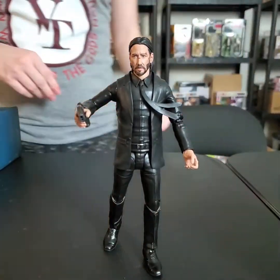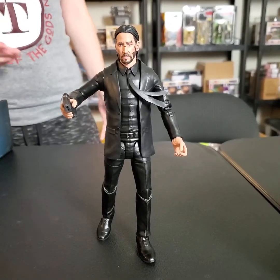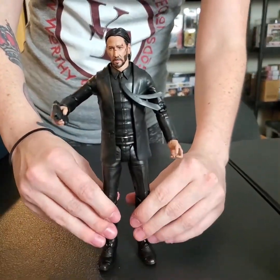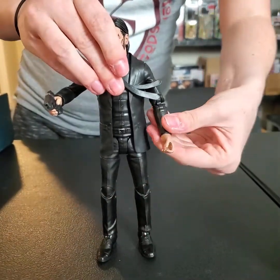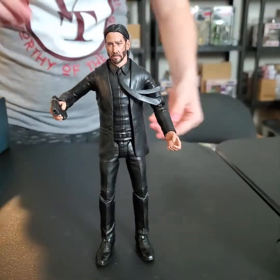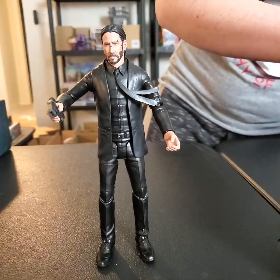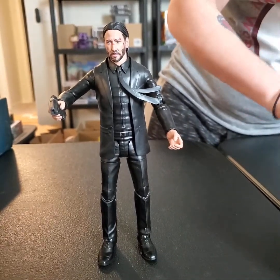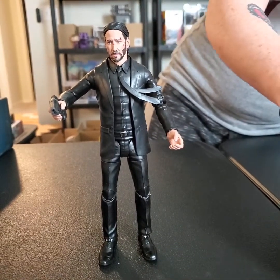All right. There's him without a stand. I mean, he's pretty stable. So it does not look like you'll be able to do a running one, but then again, there are people out there way more creative than that. So let's see. You want to stick an AR in his other hand? See if we can get that. Let's see how easily these other weapons fit in.